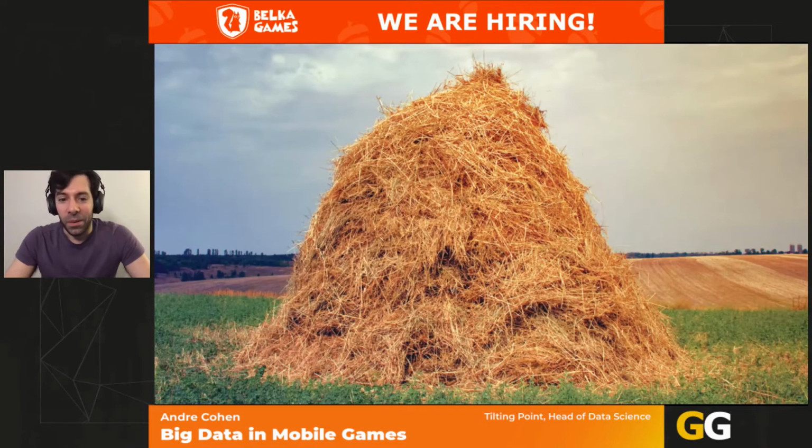Again, 10 years ago, when I was already working in data in mobile games, the whole thing I was always talking about was finding the needle in the haystack. Where is the knowledge or the little gold nugget that's going to make your game better when you're covered in piles and piles of data that have no meaning? And I think we've moved away from this by now. And this presentation is a different perspective on what is big data.